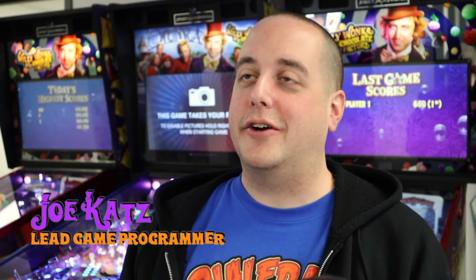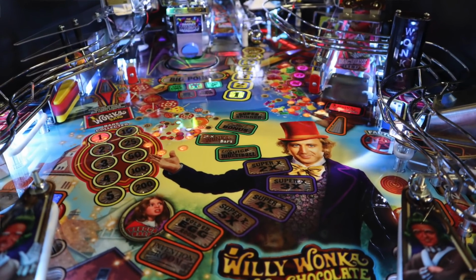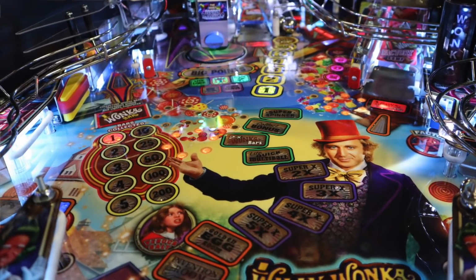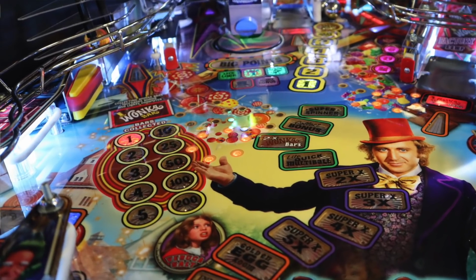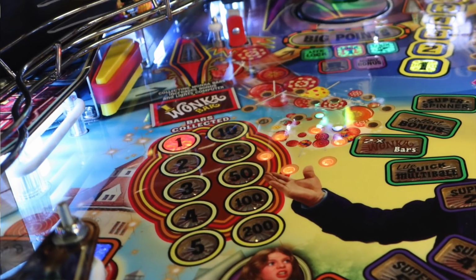I'm Joe Katz, lead game programmer on Willy Wonka and the Chocolate Factory by Jersey Jack Pinball. Well, when you first step up to the game, I think the most important thing to realize is that you want to be collecting Wonka bars. It's a really simple thing to understand. You shoot ramps, you get Wonka bars for it.